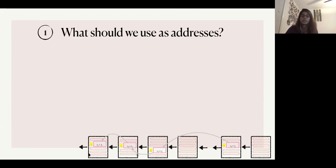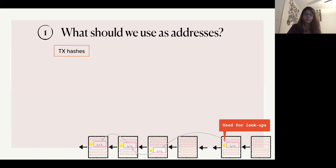Okay, yeah. So if you remember, in our approaches for chaining purposes, we are using these addresses, right? We are concatenating our values with the address of the previous transaction. So now when you're implementing it, you have to answer this question: what are these addresses? The first thing is that they can be transaction hashes actually.